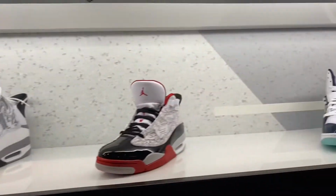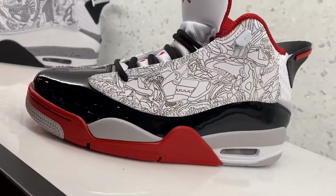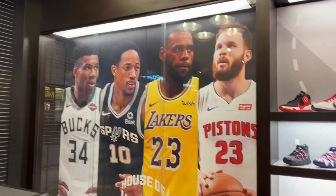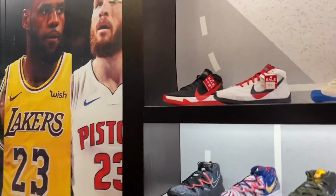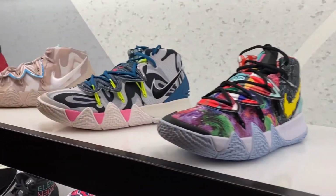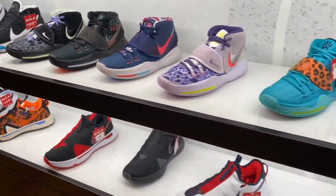If I were to pick a shoe from here, as most of y'all know, red is my favorite color, so gotta be that. More shoes. It's pretty hard to choose what you want because they have a variety of shoes here that you like, but you can't cop everything. Alright, let's check out Finish Line.